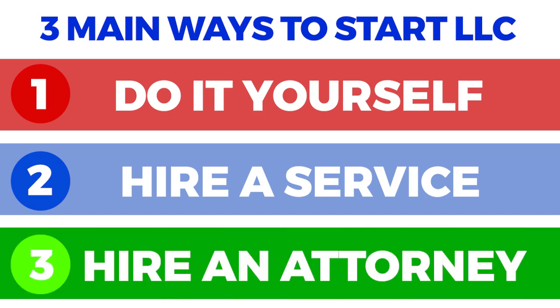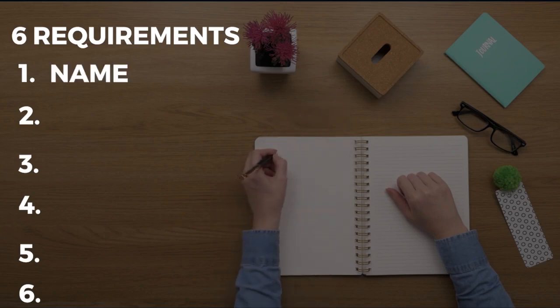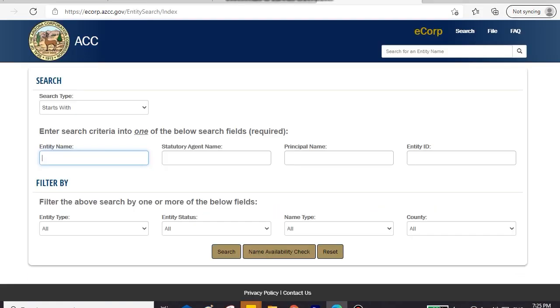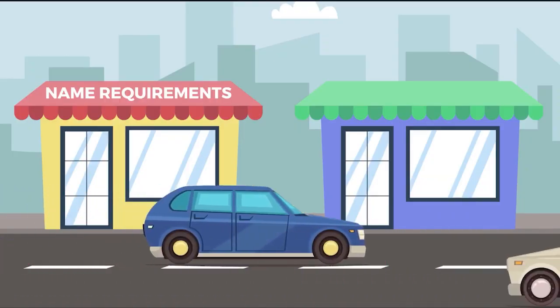Let's first take a look at the steps required for starting an LLC on your own. Step 1. Name your business. The most vital part in forming an LLC in Arizona is choosing a company name. Make sure the name you pick is allowed with Arizona's naming guidelines and is easily searched by potential customers. To prevent any government repercussions, follow the name requirements.